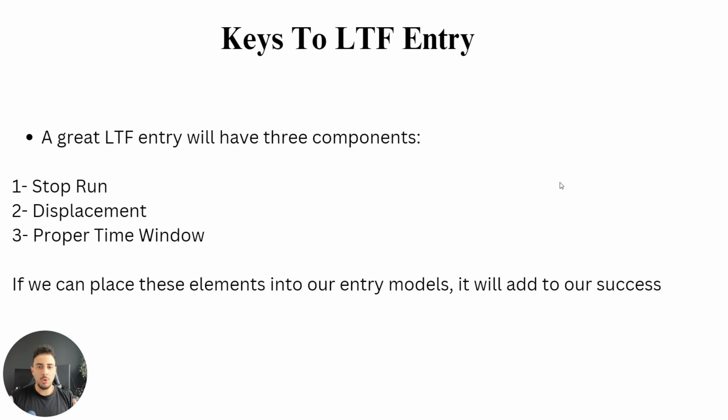So again, if you use these lower time frame entry models that I'm about to show you, and you place it with the proper time window, you place it with displacement, so you see the market aggressively moving away from that key level, and you see a stop run that's occurring during that time window, you have a very high probability play on your hands for a lower time frame entry, especially if you're able to couple that up with the higher time frame bias.